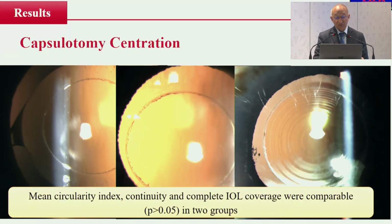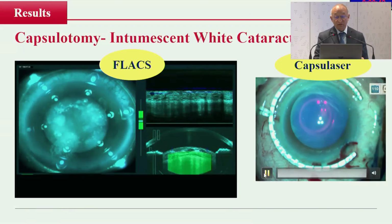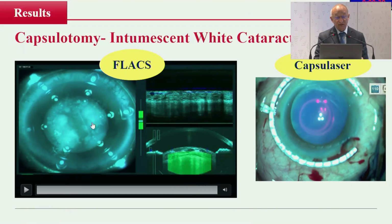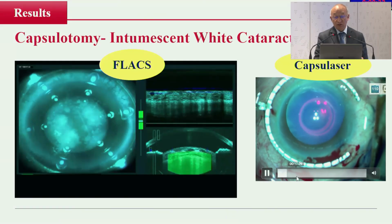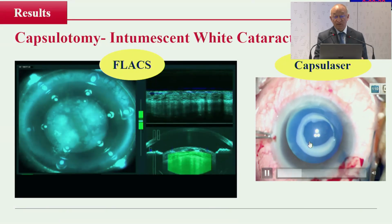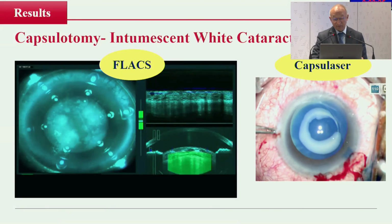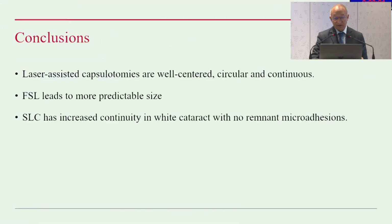So these are the subsequent outcomes in these cases. There was a little difference between femtosecond laser application and capsule laser in white cataract cases. In femtosecond laser, you have a sudden egress of fluid, while in a white cataract application with capsule laser, there is a slow egress of fluid. You can see after laser application, the fluid release is quite slow, and that prevents the extension happening in these cases. This is the advantage we have seen with the capsule laser device in these cases.